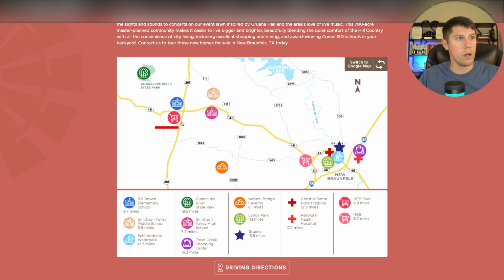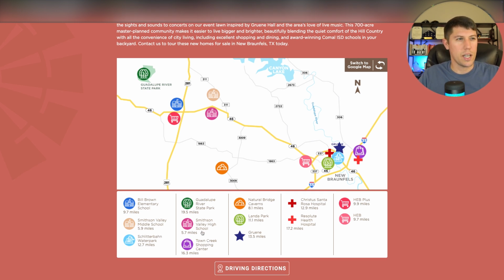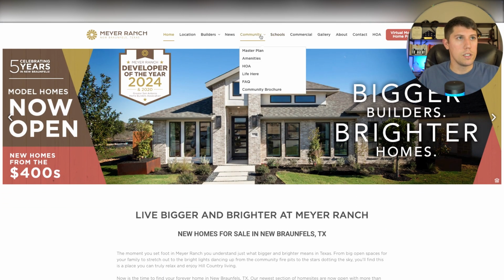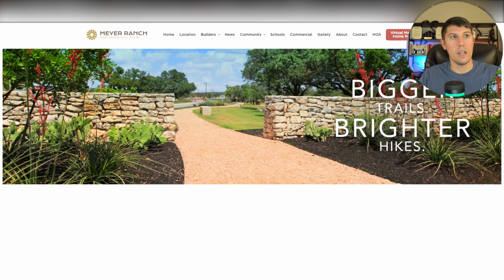Bulverde is kind of where this little shopping cart is and the little blue school icon is. So it sits about halfway between the two with the New Braunfels address. But as you can see, schools are not too far away, as well as some other points of interest that they've got here on their website. But let's take a look a little bit more into this community.